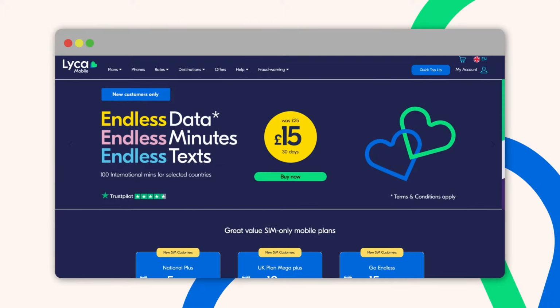Log on to Lyca Mobile website www.lycamobile.co.uk for all the exclusive data plan bundles. Check Lyca Mobile's exclusive high data plans in the national category in the plans drop-down menu.